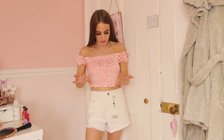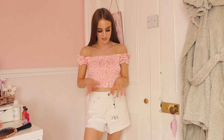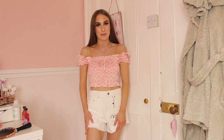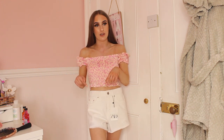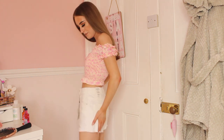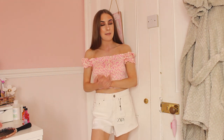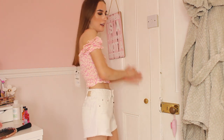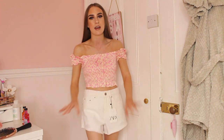Next crop top. Honestly, this one is so cute. It fits me perfectly as well, and the colour and the style of it and everything about it, I am obsessed with. Again, it goes very beautifully with these shorts. Honestly, these shorts were an amazing buy. I highly recommend them because they are lovely. But yeah, I'm definitely going to be keeping this top because I am obsessed with Zara, as I've said about 100 times in this video. But yeah, the colour, the fit, the style, everything, obsessed.